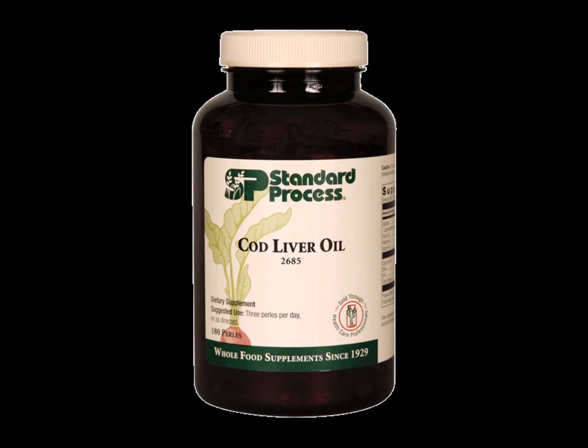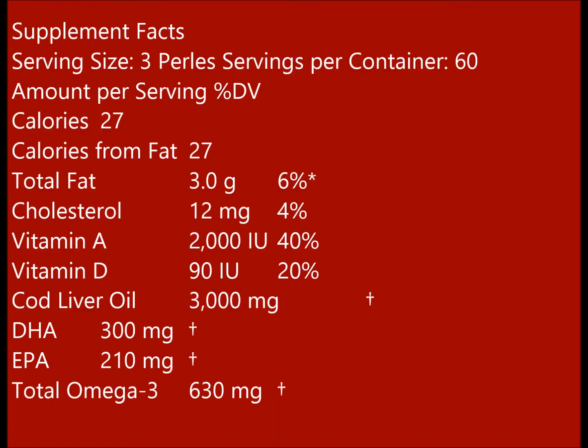And then the EPA is very, very good for cardiovascular issues and keeping the cardiovascular system working and the blood flowing good and that type of thing. So cod liver oil is very good for that. But if you look at the label, you're only getting 90 international units. And these things are like horse pills, okay? You're only getting 90 international units.